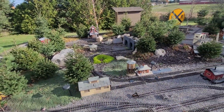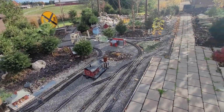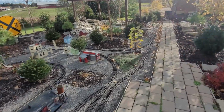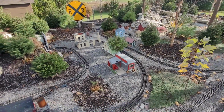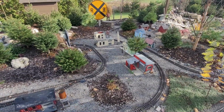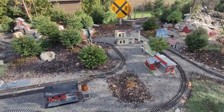Today is what seems like, in the forecast, the last nice day of the year, because the rest of the week it's going to be into the negatives, and it's going to be cold and rainy. So we're going to take advantage of this last nice day and we're going to winterize the layout.